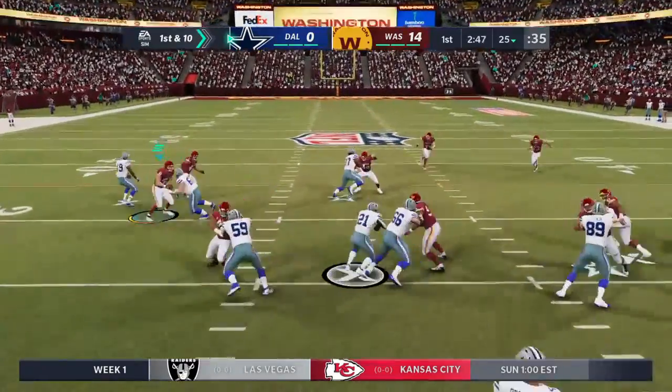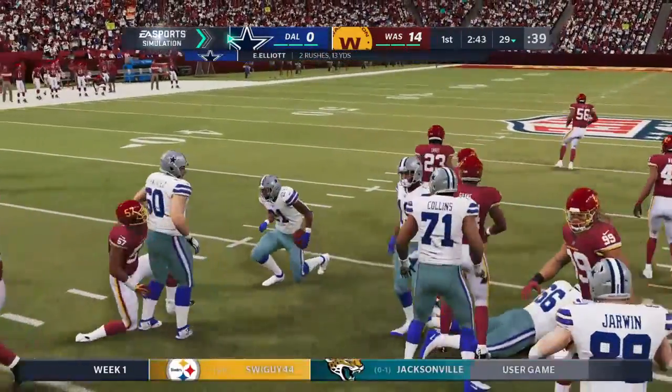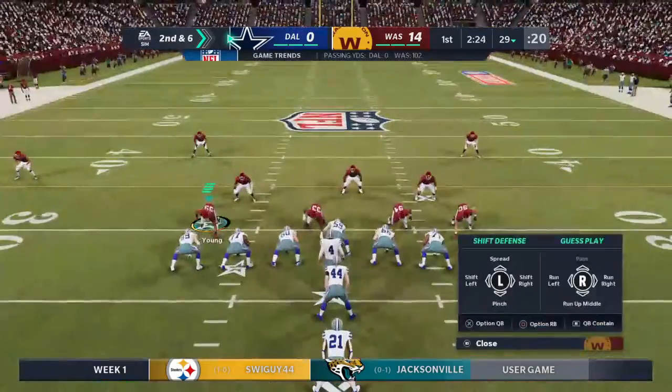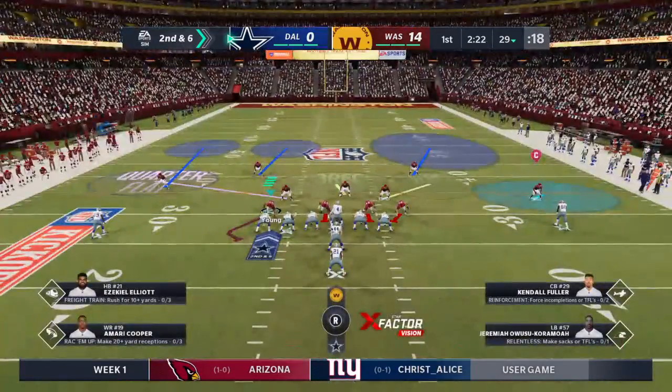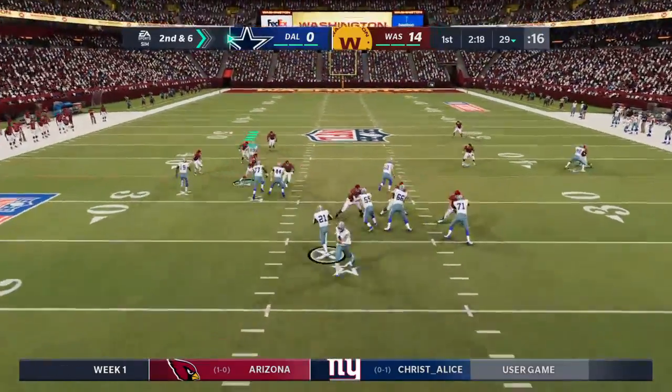They'll start the drive with Elliott. And from the 25, they work this to the 29, a gain of 4. Ball carrier. 2nd and 6, just inside the 30. Brandon, we just saw the benefits of being able to run the ball successfully. They pick up 4 yards on that carry.